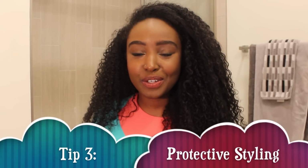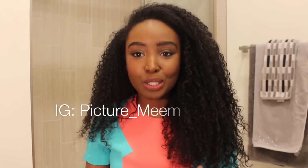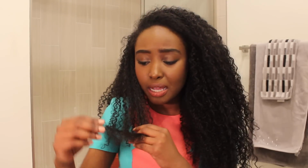If you go on my Instagram, you can probably notice that I really just have 3 hairstyles that I always do. One is this wash and go that's out, two is the rare times my hair is straight, and three is buns on my head. Protective styles are styles that keep the ends of your hair hidden. This is very important if you have hair at your shoulder length, because your ends are constantly touching your shoulders and it's damaging the ends of your hair, and that might cause breakage.